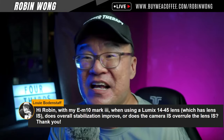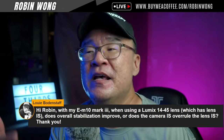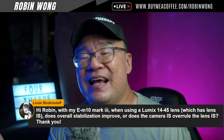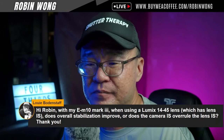Or you can test it. You can go into the camera settings, find the IS priority, lens or camera, turn off the lens, use the camera or set it to lens, and you can take photographs and compare, see which one is better. I think that way you'll understand your camera a little bit better.